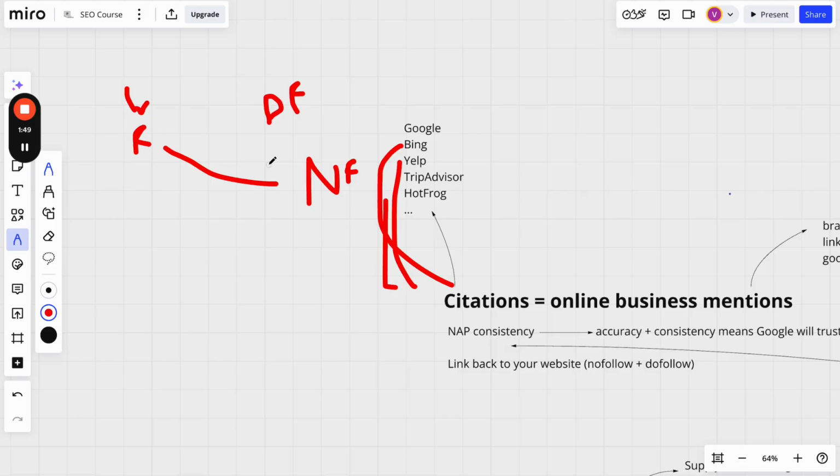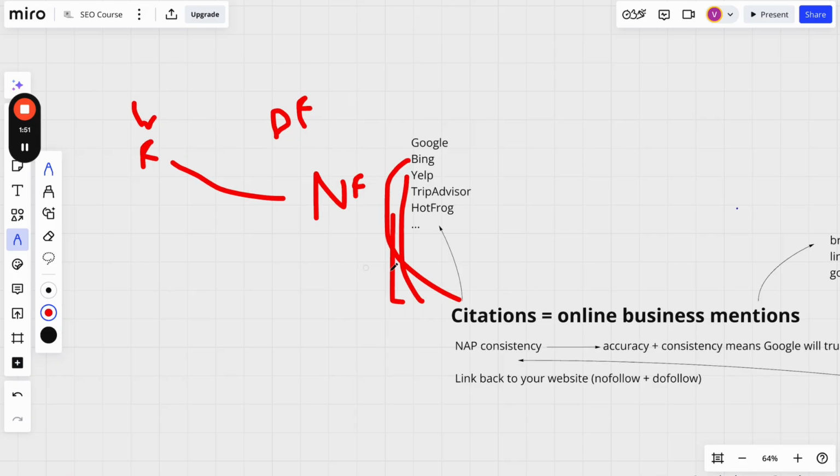And nofollow links, essentially what it means is that the link juice doesn't really flow through, doesn't give you a direct rank boost. Usually, dofollow links are the ones that give you a boost in the rankings. So the link counts towards something, as if it adds 1 point, while the nofollow adds like 0 points. It is not necessarily bad because it adds other stuff. It adds, for example, trust in Google's eyes.